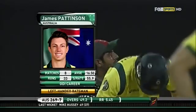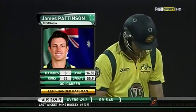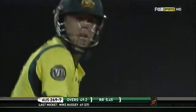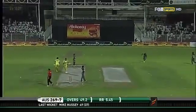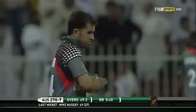James Pattinson. A few injury problems in the recent past, but now back in the lineup. And he's got 4 balls to try and advance Australia's score. Gets an under edge onto his pad there. That one really kept low. Just woke up the new batsman.